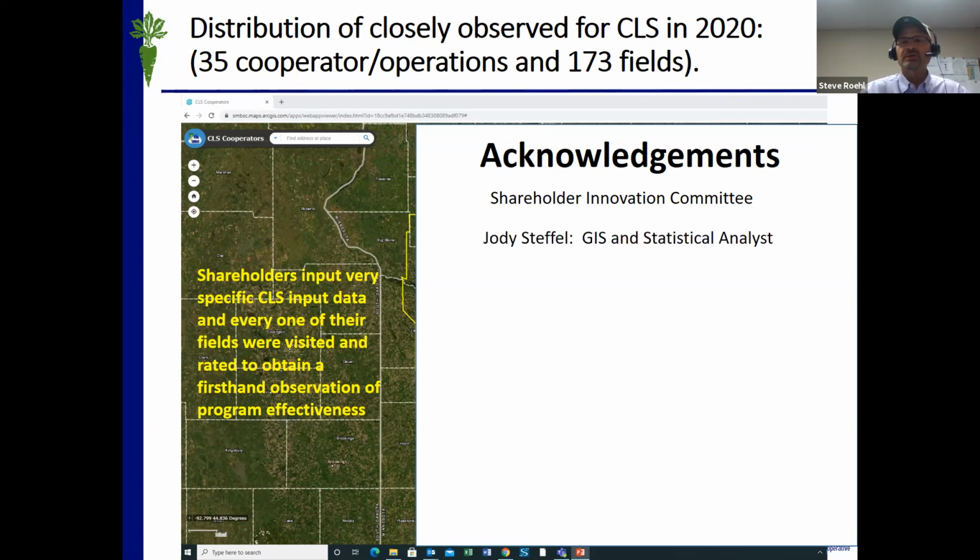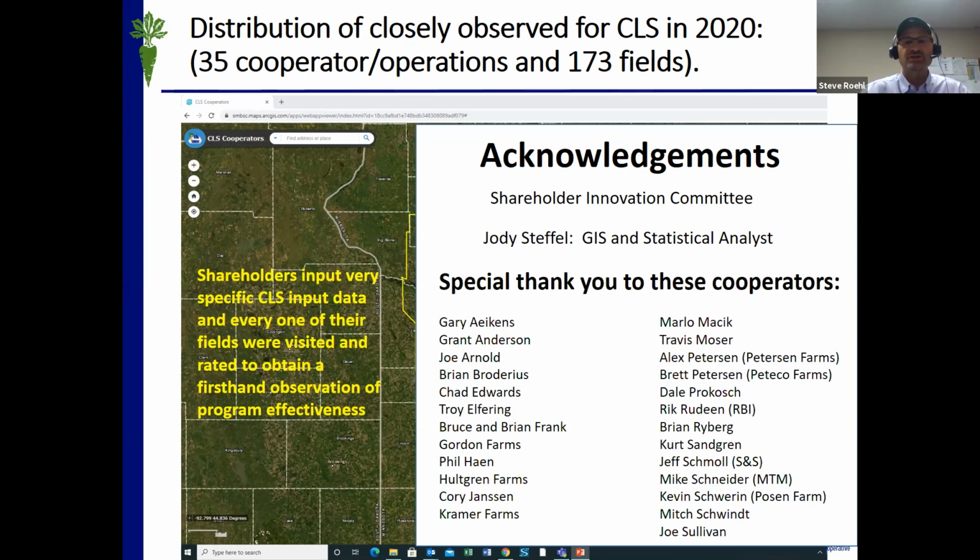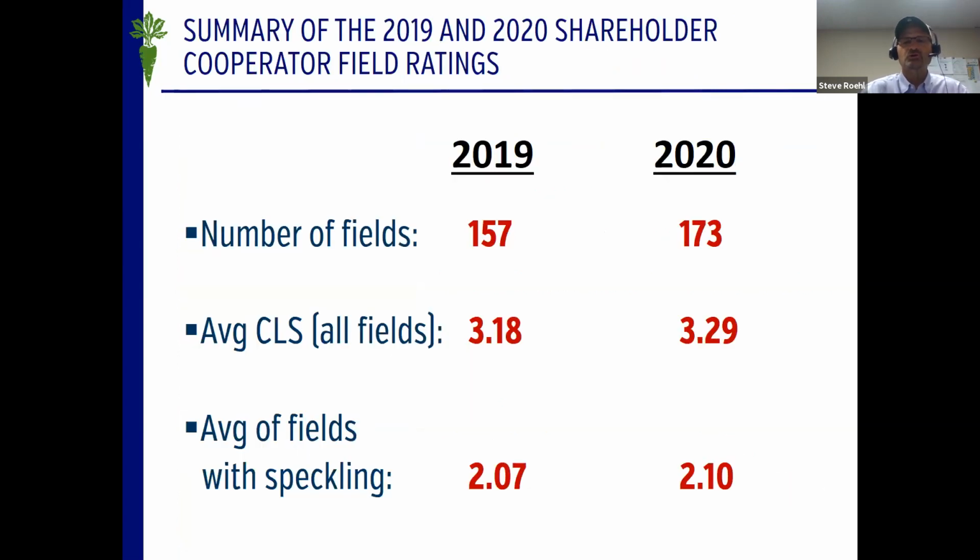I also would be ill-advised to forget, it would be an oversight on my part to forget, Jody Steffel, the GIS and statistical analyst, who basically helps me to put together all of these maps and then helps me to sort through all of this data. And then a special thanks again to all of those cooperators that go the extra mile to input all of this information and allow me to go out into their fields and make scouting reports and to visually evaluate their field for their Cercospora Leafspot control.